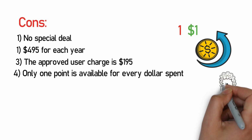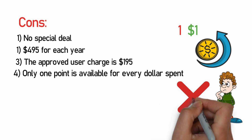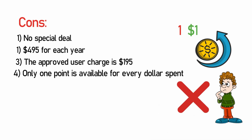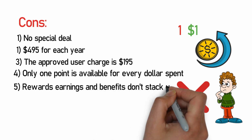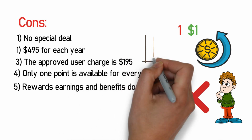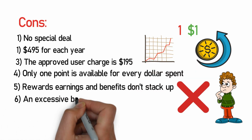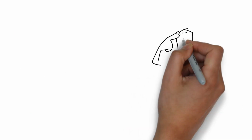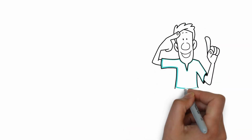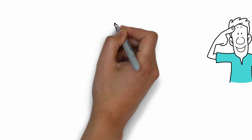In contrast to many other premium travel cards on the market, this card does not offer bonus categories to earn extra points. Number 5. Rewards, earnings and benefits don't stack up against other high annual fee cards well. And lastly, number 6. An excessive balance transfer fee of 3%. We heard about the pros and cons. Now let me introduce you to how you can earn rewards and tell you my thoughts on the card.